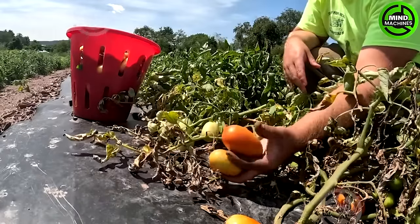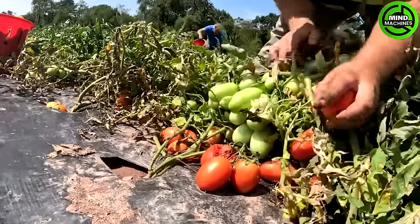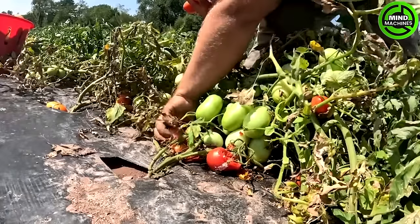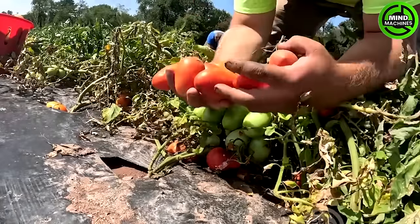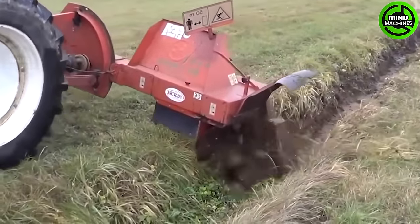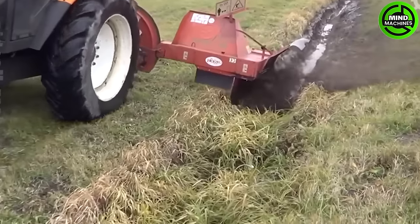Tomatoes are harvested with varying shades, including a pink color directly off the vine. Some places opt to harvest tomatoes while they still have a green hue. The process of renovating irrigation channels is no longer a difficult task for large farms with this machine.